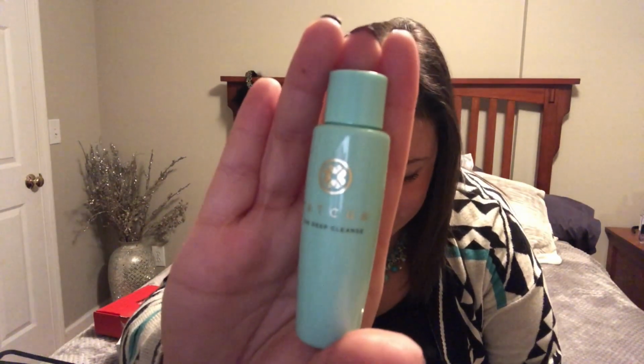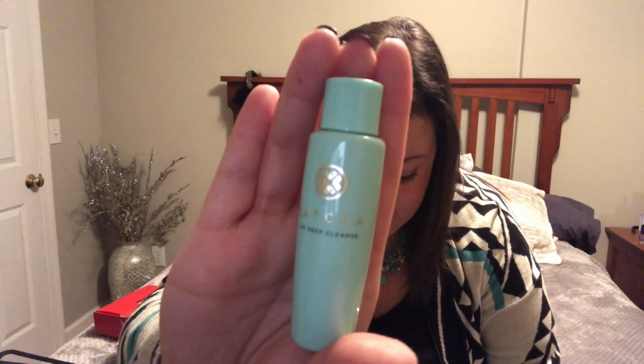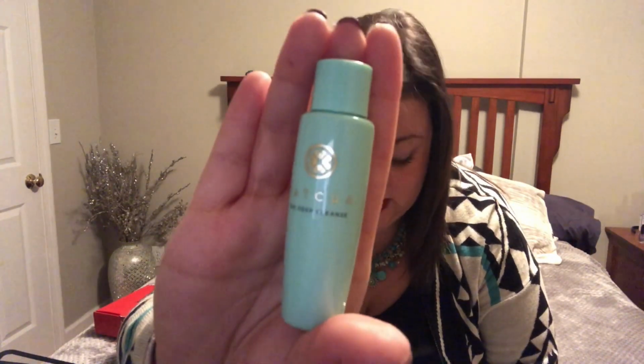So I used this a couple times, and it really just is supposed to target your pores and uneven texture. And I've really liked it so far. I have a friend that swears by Tarte, the Tarte line, so I was happy that I got this. And this is one that I might consider picking up as a cleanser.